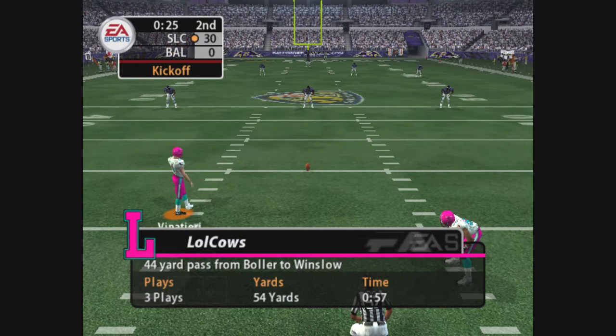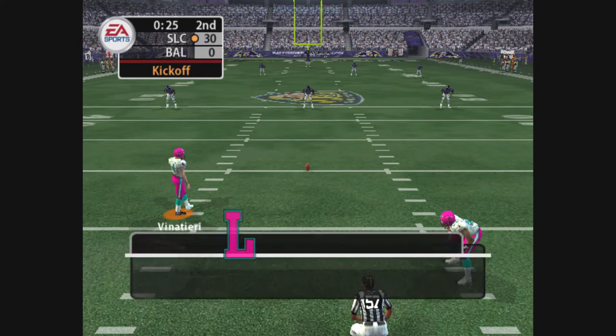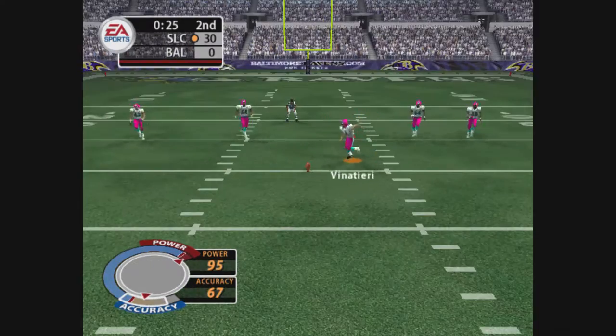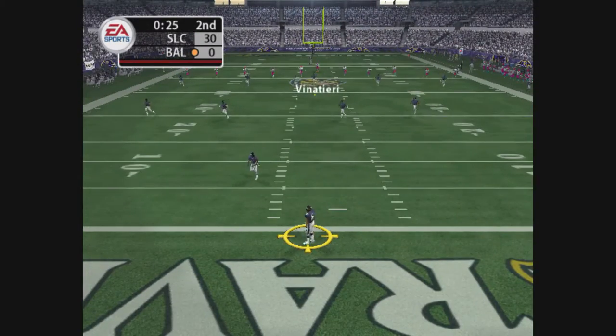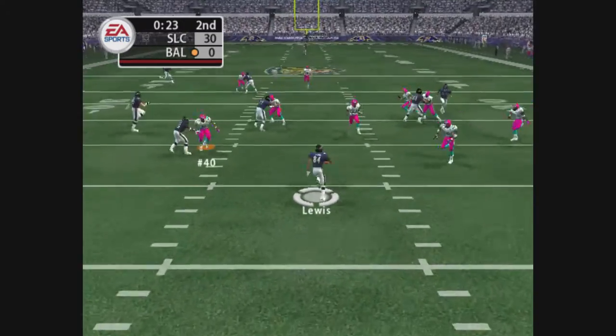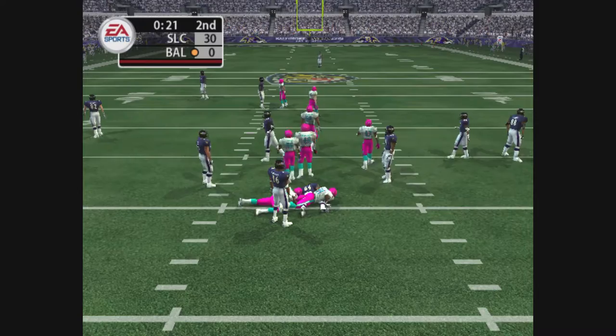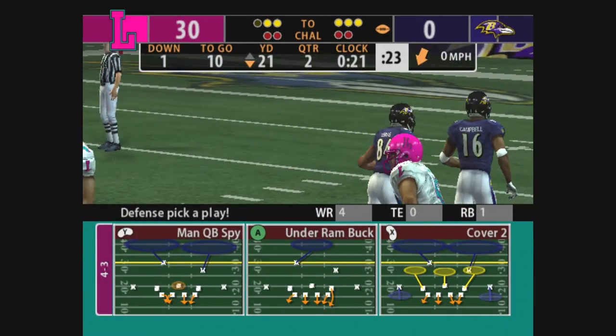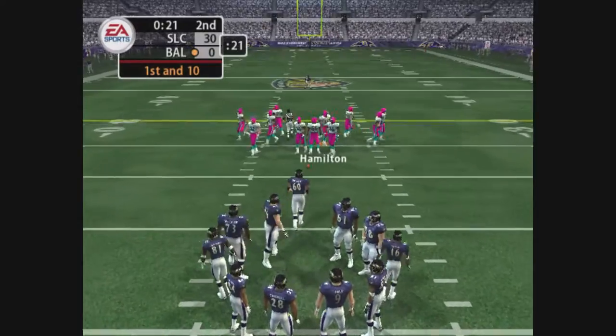The visiting team are lined up for the kickoff. He sends it off. The Ravens will start the drive from the 21-yard line. It's first and 10.